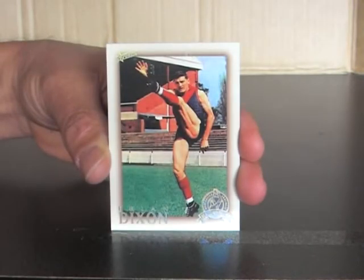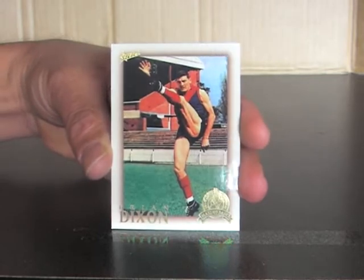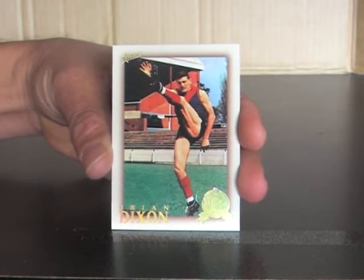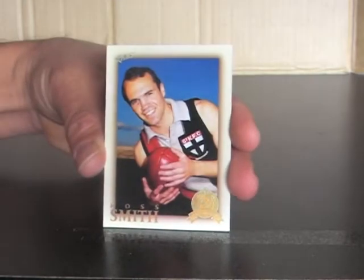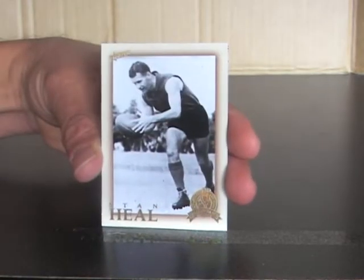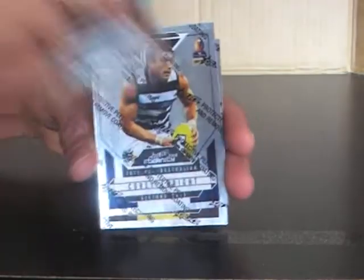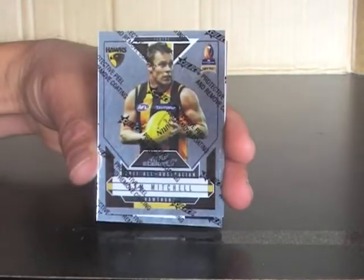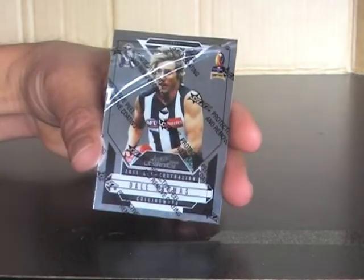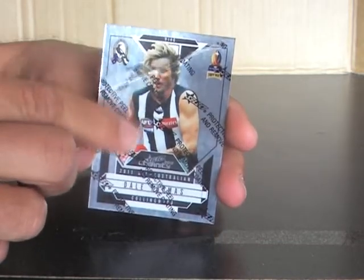So just a quick summary of the cards we pulled out of this ninth box break of 2012 Select AFL Eternity. Pulled out on the odds, no extra redemptions. Four parallel Hall of Fame cards, Brian Dixon, Ross Smith, Gavin Wanganeen, and Stan Heal. Four All-Australians, Adam Goodes, Corey Enright, Sam Mitchell, and Daisy Thomas, and that one came out, as we showed you during the break, with the damage to the front, with the layer being peeled off.